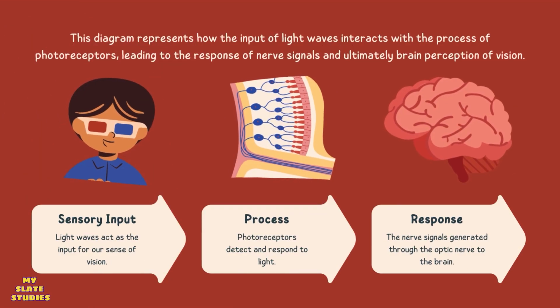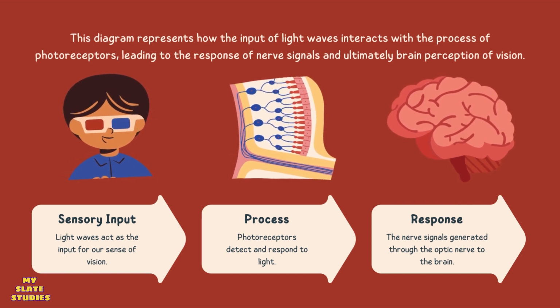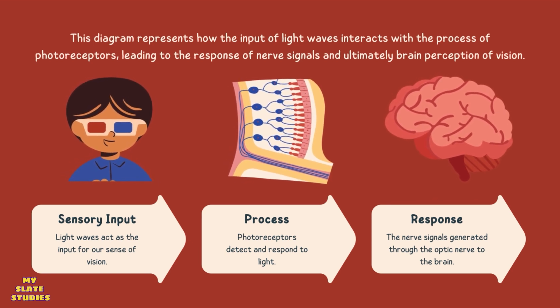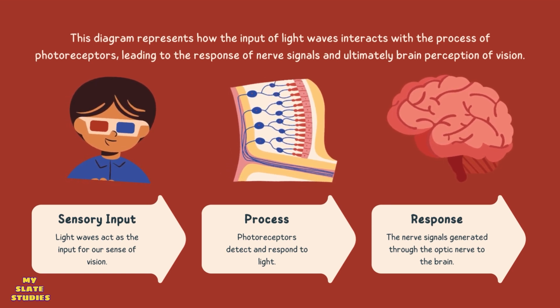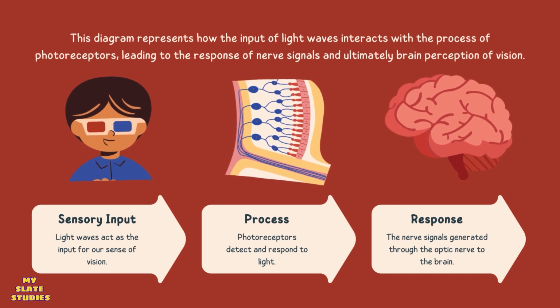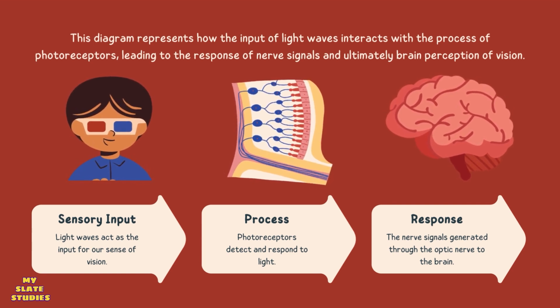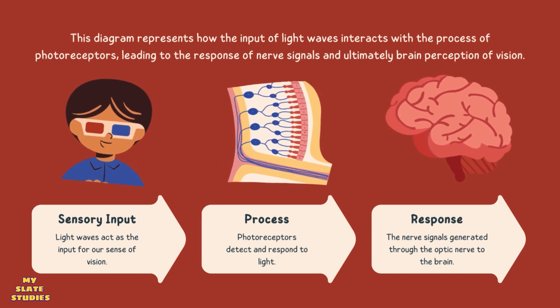This diagram represents how the input of light waves interacts with the process of photoreceptors, leading to the response of nerve signals and ultimately brain perception of vision. Sensory input. Light waves act as the input for our sense of vision. Process. Photoreceptors detect and respond to light. Response. The nerve signals are generated through the optic nerve to the brain.